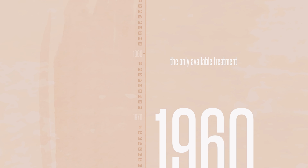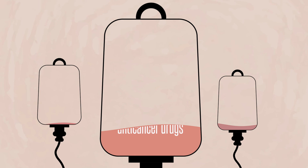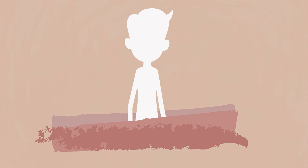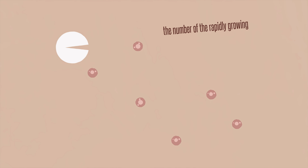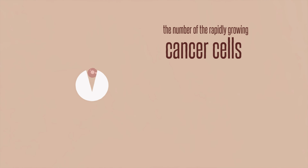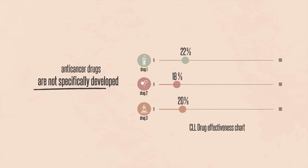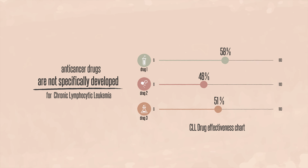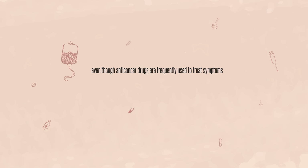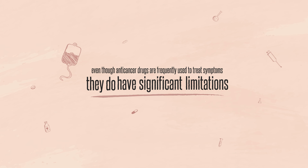For decades, the only available treatment was chemotherapy, which utilizes anti-cancer drugs. These drugs are taken orally or intravenously. They help manage and reduce the number of the rapidly growing cancer cells. However, anti-cancer drugs are not specifically developed for chronic lymphocytic leukemia. Therefore, they are not as effective as hoped for. Consequently, even though they are frequently used to treat symptoms, they do have significant limitations.